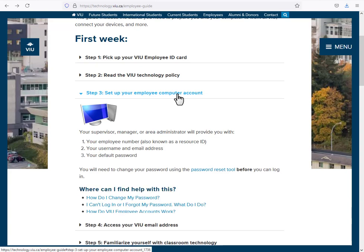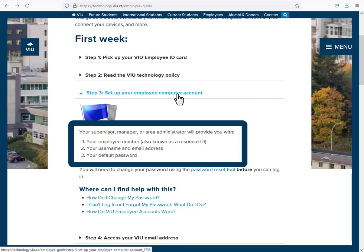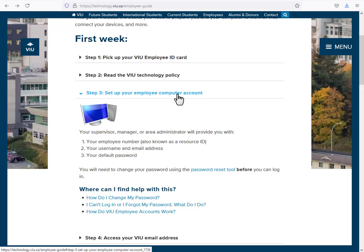You will need your employee computer account in order to access VIU campus computers, your email, and VIU secure Wi-Fi. Before setting up your computer account, you will need some information from your supervisor, manager, or area administrator. You will need your employee number, also known as a resource ID, your username and email address, and your default password.